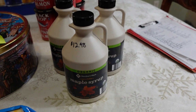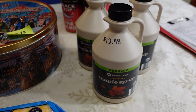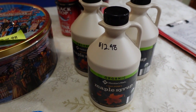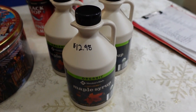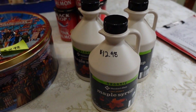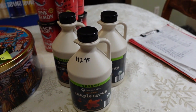So I do keep a stockpile of this on hand, and we rotate through. The first one to come in is the first one to go out. So we're always using the oldest first and restocking the newest things in the back of the pile. Once we do open this up, we do keep it in the refrigerator, and it keeps just fine doing that.